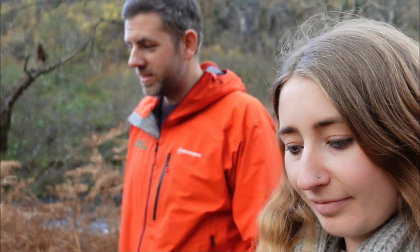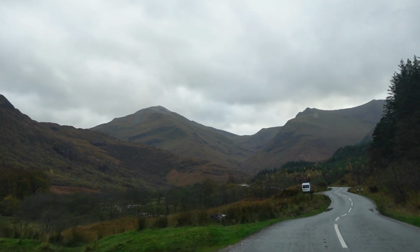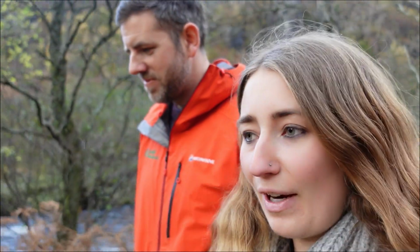Right, so this is our final stop of this part of our Scotland tour. We have come today to Glen Nevis, which is home to Ben Nevis and a load of other mountains, and we can't tell the difference between any of them. Yeah, as we were driving down, we were looking around us at the different mountains and just trying to figure out which one was Ben.